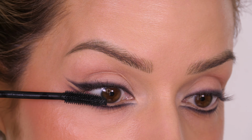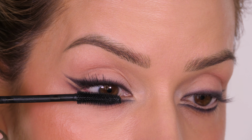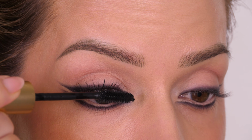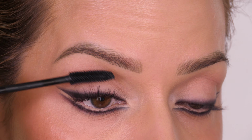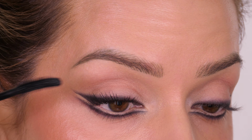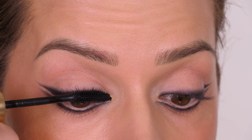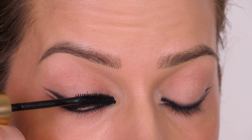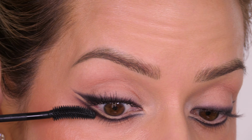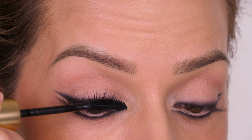Moving on to mascara, I've chosen the Lisa Eldridge Kitten Lash in black, and what I'm doing here is making sure that I don't coat the very outer corner eyelashes because I don't want them to droop down, and I also want to avoid any darkness here because it's going to disguise the white line and the double eyeliner that we've created. If you are somebody that doesn't like to wear false eyelashes, then go in with lashings of mascara, but again avoid that very outer corner. Even if it's the last 2 or 3 eyelashes, it may look as though I'm coating them, but I'm really avoiding the very last few.